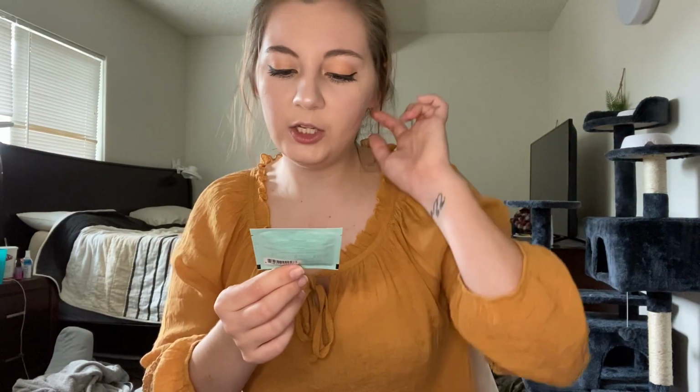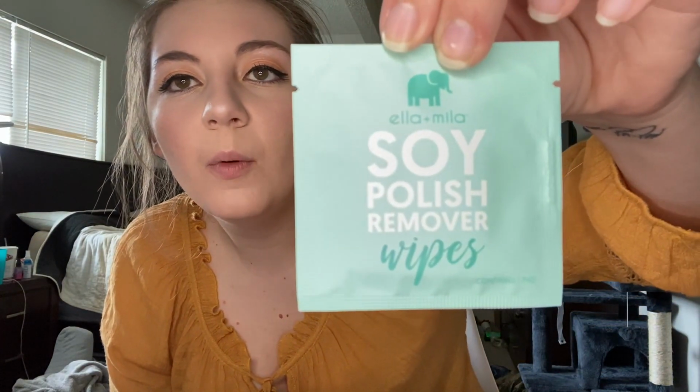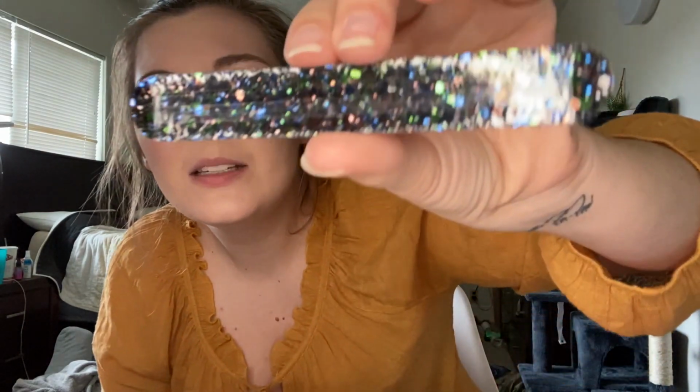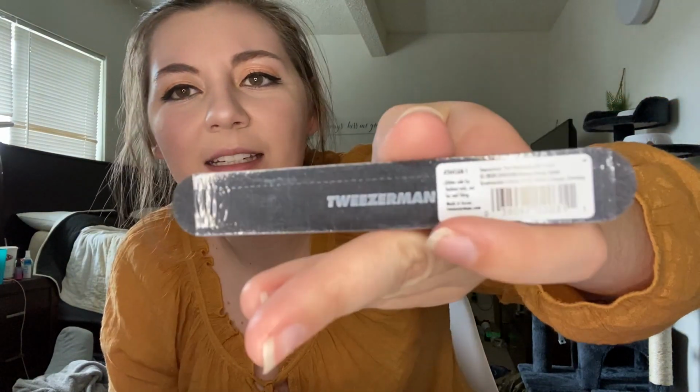Some soy polish remover wipes. I will check and see what some reviews are on a lot of these products. This is just a nail file, but like I said, it is pretty cool because it's got those sparkles on the back. It is not on the front, but it is on the back. I think these are pretty cool.